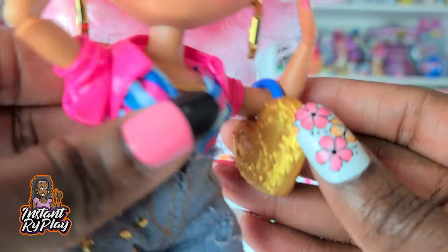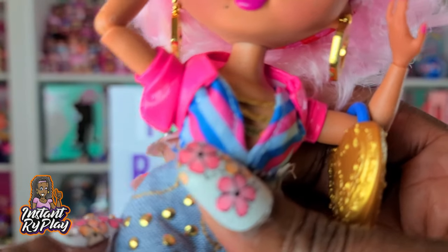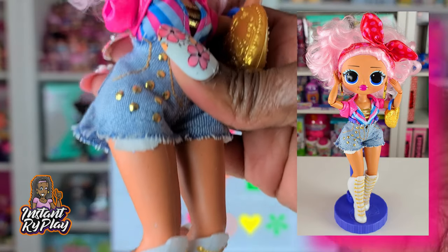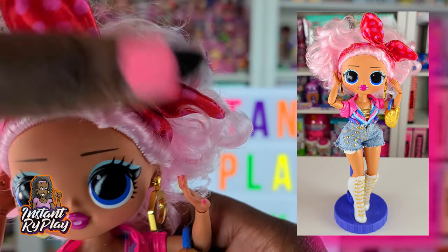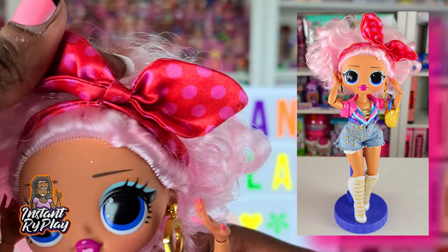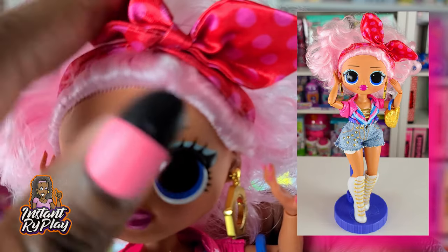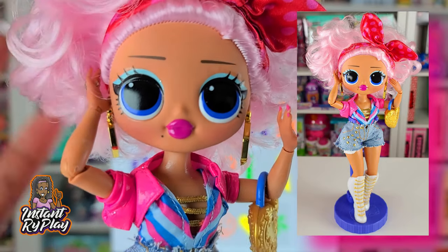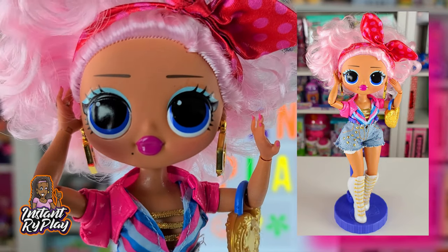It is so cute, the little heart. So I love her little shorts that she has on and her little top and these boots, guys, as well. Nice look for her. And this little head tie that she has on actually is a Minnie Mouse outfit from one of the fashion packs for Minnie Mouse. So guys, this is the look that I created for Uptown Girl.